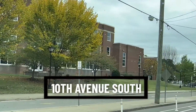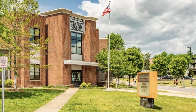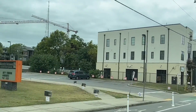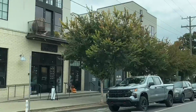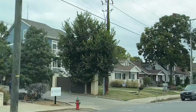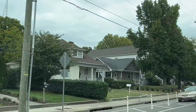Here on 10th Avenue South, you're going to have the Waverly Belmont Elementary School. This place reopened here in the last decade, and with the revitalization of 12th South, the school reopened. If you live here, you could walk your kids to school, they could ride their bikes. It's kind of a more close-knit neighborhood feel that was not here prior to about a decade ago.